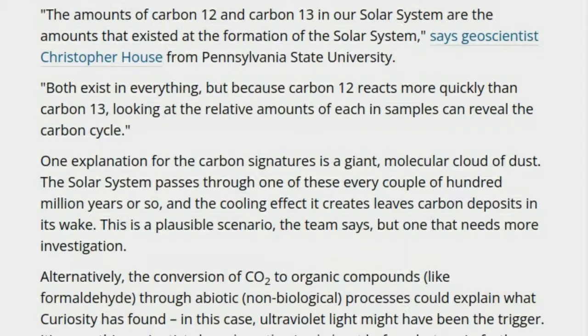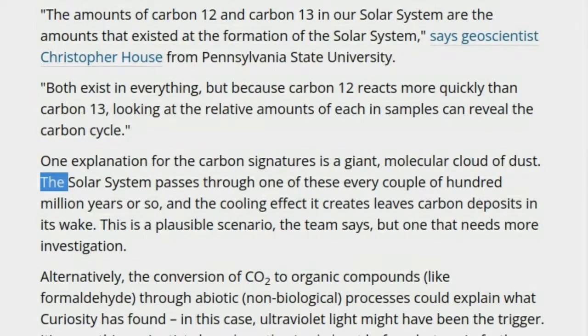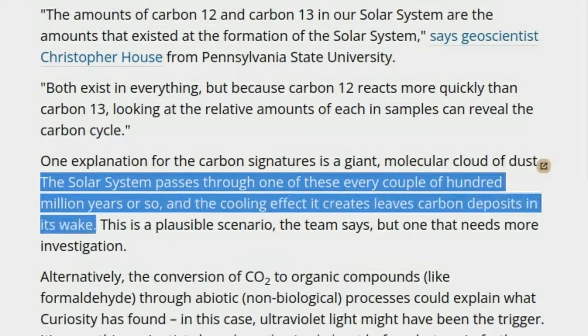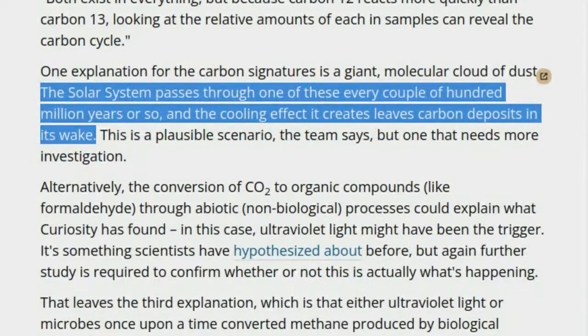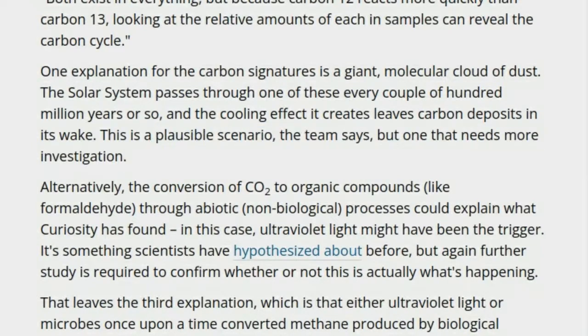One explanation for the carbon signatures is a giant, molecular cloud of dust. The solar system passes through one of these every couple of 100 million years or so, and the cooling effect it creates leaves carbon deposits in its wake. This is a plausible scenario, the team says, but one that needs more investigation.